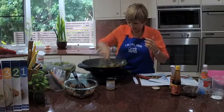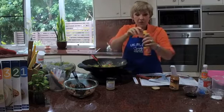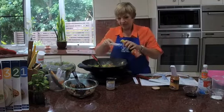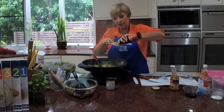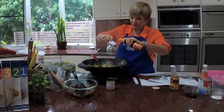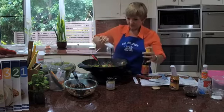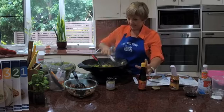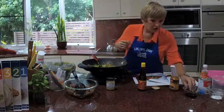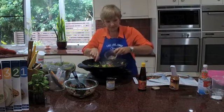Yum. So I've cooked that off. Now we're going to add the other ingredients. So we want 2 tablespoons of that sweet soy. Remember, it's not soy sauce, it's different. So you can see it's quite thick compared to normal soy. So 2 tablespoons. Fantastic. And we've got 2 teaspoons of the salt-reduced soy sauce.